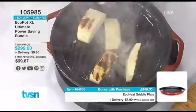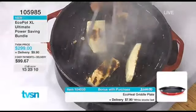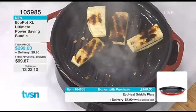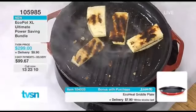So with that griddle pan, you can, like you would with the barbecue, ramp it up nice and high and get the same beautiful results. So that's two of the pieces in the collection.